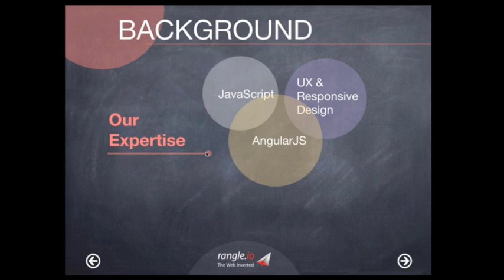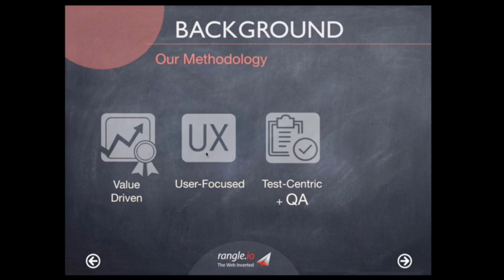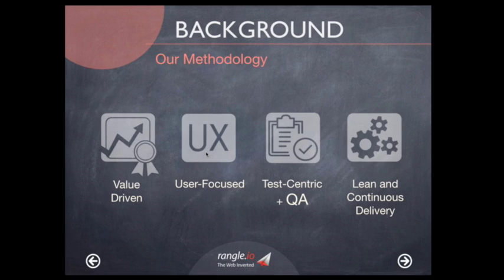So we work with JavaScript. AngularJS is our primary focus. Node when we're doing a full stack solution, and we do a lot of mobile with Ionic and PhoneGap. And we're very test driven, which is a precursor to lean and continuous delivery, and user focused, which really is part of being test driven and focusing on continuous delivery, which we will get into.